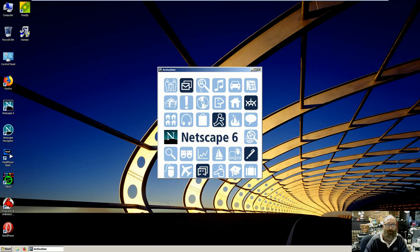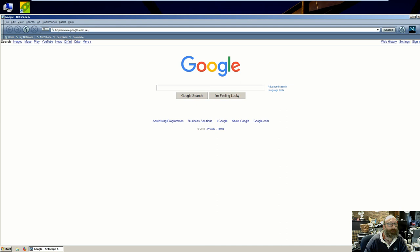It loads Google. Can I get to Gmail? Probably not. Doesn't want to load. Well, I can get to Google. It may have spat the dummy with my network now, but it did work. Oh... It's not happy, is it? But there we go. There's the old Netscape Navigator 6, which I've got two Java consoles running. But that there's a bit of retro, and that's what it used to look like.